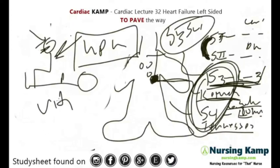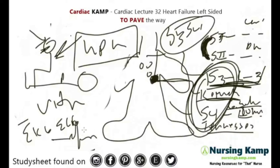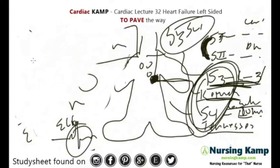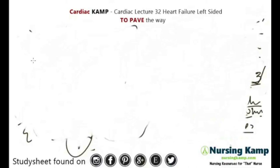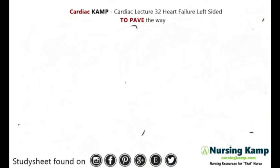We do vitals, you know, we might put them on EKG. We get an EKG or ECG. We'll monitor and look for perfusion problems. We'll anticipate probably the ACE inhibitor medications. And what else? And things that will affect preload and afterload.